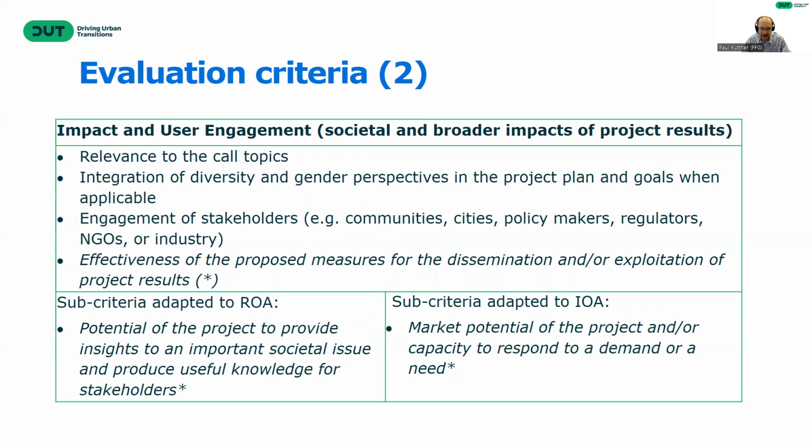Also, for the second stage only, we have the research-oriented sub-criterion of potential of the project to provide insights to an important social issue and produce useful knowledge for stakeholders. While for the innovation-oriented approach, this will be replaced by market potential of the project and/or the capacity to respond to a demand or a need.